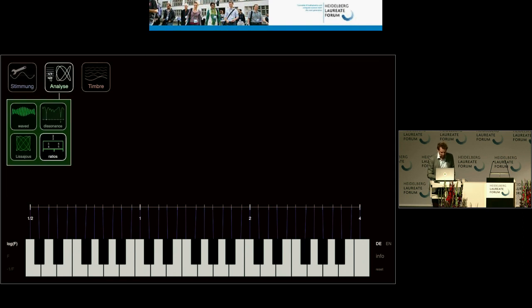So here you see the blue lines, so they would connect one note to one key. So now I can play the keys here, and I would have a subsection of these notes. So the question is, what would sound nice? Of course, I want a good subset, and I want a subset that sounds nice.